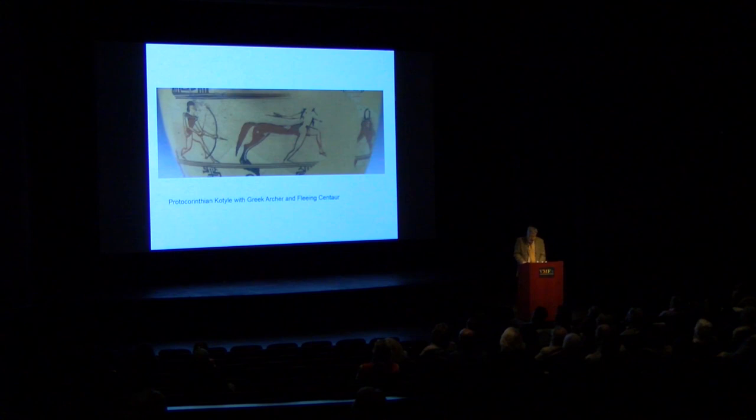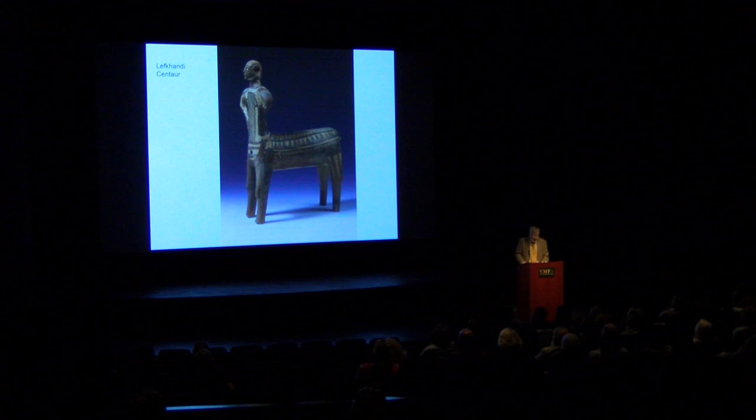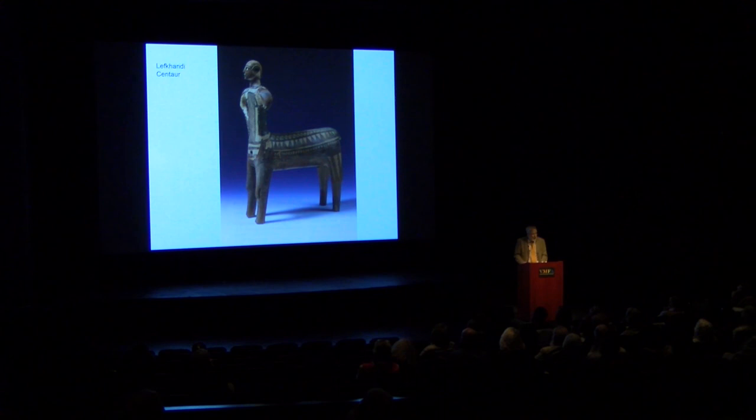The earliest certain depiction of these centaurs is the Lefkandi centaur, a large terracotta statue of circa 900 BC, found at the site of Lefkandi on the island of Euboea, and this is another piece that Sean showed us. Because of the wound on his left knee, he is thought possibly to be Chiron, who was accidentally shot there with a poison arrow by Heracles.